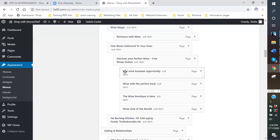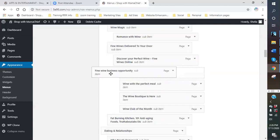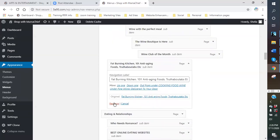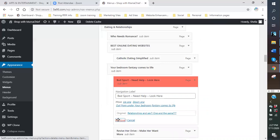Okay. So I'm going to restructure this. All right, so let's move this because it all moved together. I don't want it to move together. And see, this is because I have more than 90. See how it's just moving it where it wants to move it. I don't want it to do that. Fat burning kitchen. I can remove that one. I'll come back and fix these later. But this is how you want to go in and move some stuff. Just take it off your menu structure.